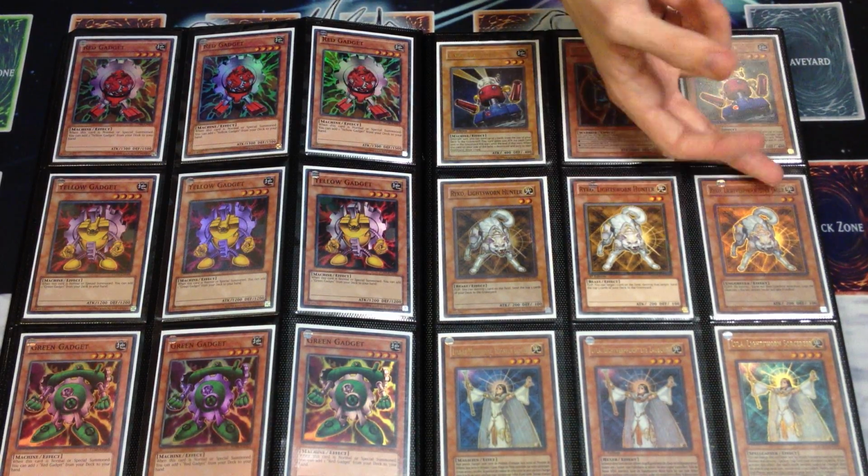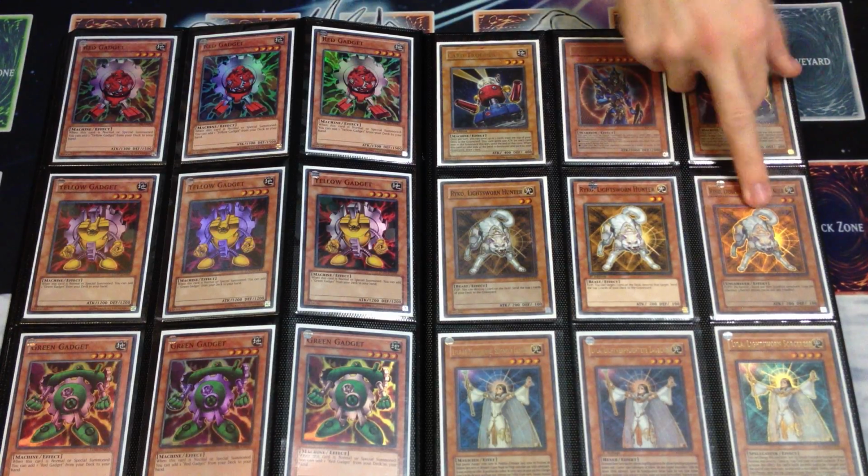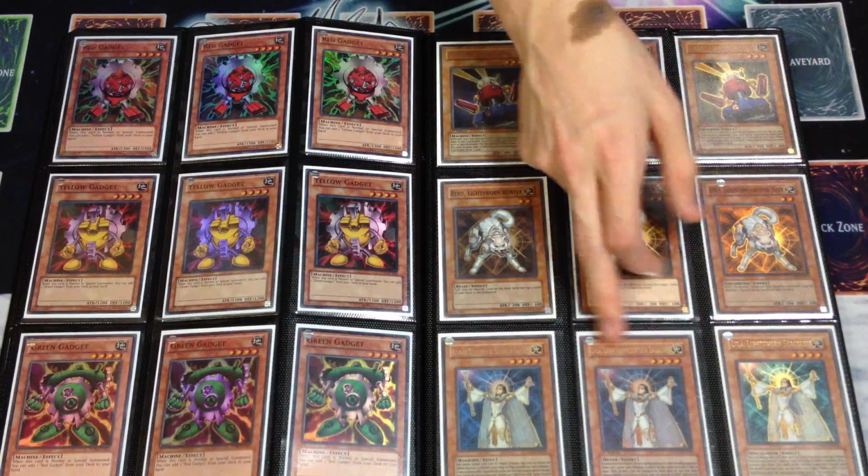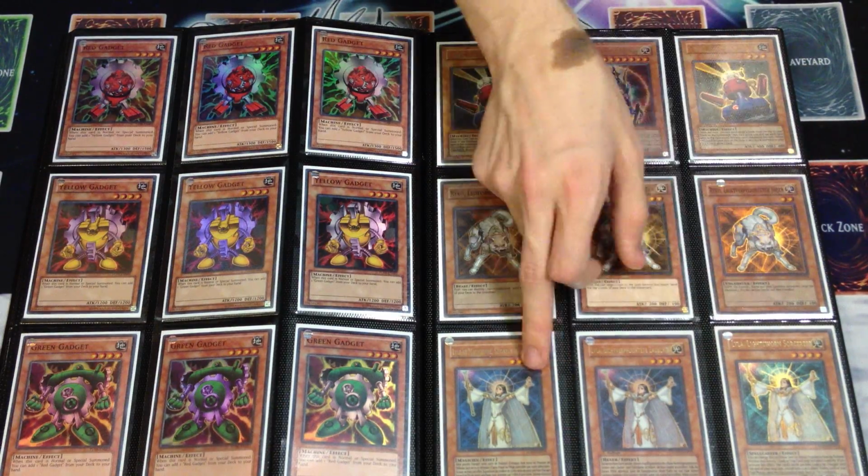3 Raikos, one is common, this one is German Super, and this one's slightly damaged, the English one is damaged. 3 Lilas, this one is French, this one's German, this one is English, the German one is first ed.